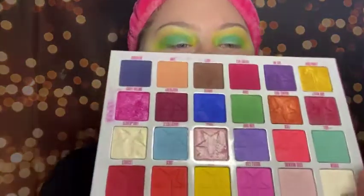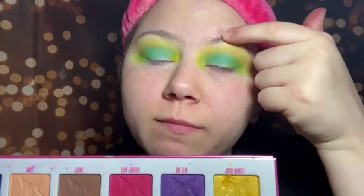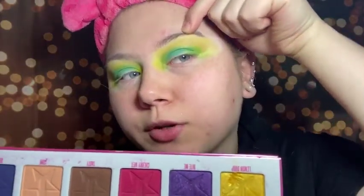But I'm going to mix Brain Freeze and Cute. I'm gonna do Brain Freeze in like the inner third of my lid and then kind of mix them and then do Cute just on the outer portion. So I'm going to real quick do that.